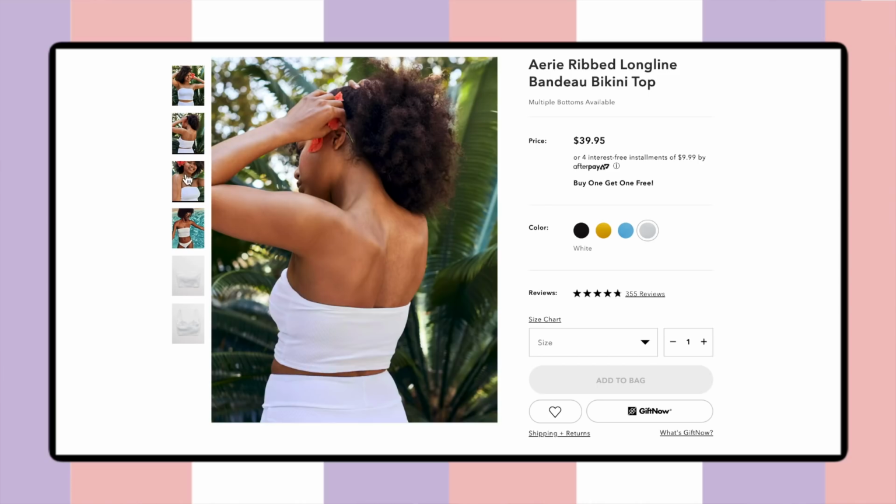Next up, I got the Aerie ribbed long line bandeau bikini top, originally $39.95, and I got it in an extra large. I thought this would be fun to try and pair with the bottoms from the previous swimsuit since it's the same material. And this bandeau comes with removable straps. So if I wanna wear it strapless, I could, or I could put on the straps.